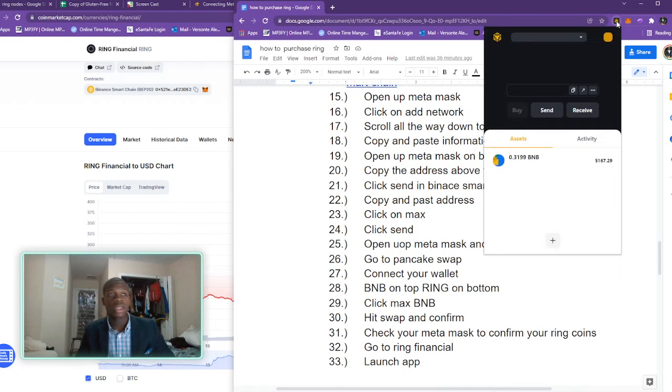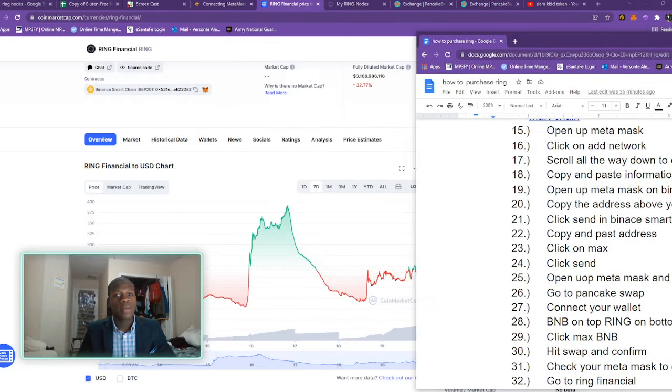Once we send this to the MetaMask wallet, I'm not going to do it right here because it's going to show my whole address. But you click on send, copy and paste that, click on max, and then send it. You're going to have to press it twice and confirm it, and it should come through. Now I'm going to go ahead and do that as we speak.